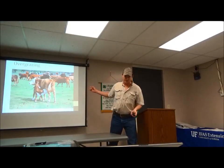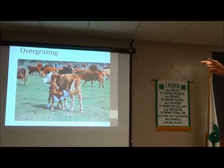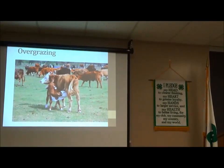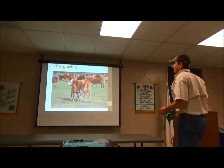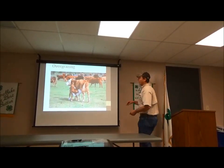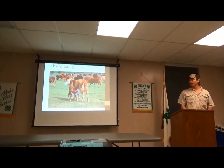Now, if you look at this picture, I know we've seen places like this. It's a golf course where the calf that should have been weaned, nursing the cow, is about to fall over. What do you think her chances of getting bred back right now, looking at this picture? Poor. It's pretty low.